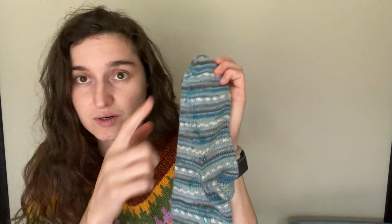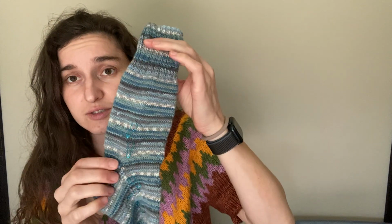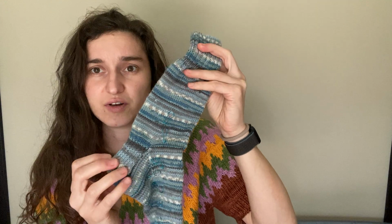And I do the count your rows with the stitch markers like the Crazy Sock Lady does, and a few other people do. I did 64 stitches, 2x2 ribbing for 30 rounds, and then I think I did a 50 round leg, a slip stitch heel flap and gusset, and then just knit to the toe. So there's one sock, and then here is the second sock.